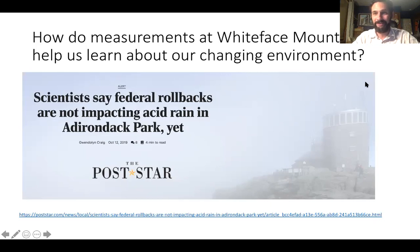And here's just an example of that interaction between the science and the public and policy. This is a recent article from the local Post-Star newspaper where you can see the Whiteface Observatory in the background, where it says scientists say federal rollback, so these are changes in federal environmental policy, are not impacting acid rain in the Adirondack Park, yet. So we'll talk about that acid rain issue in just a minute.